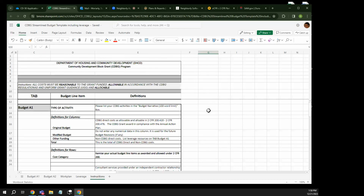All right. So the instructions here are basically everything you need to know to do this budget, particularly when it comes to tabs A1, A2, and then if you're adding an MTDC, you will have to add an additional tab to do that indirect. But just to briefly go through this, the budget is quite self-explanatory, actually. You start off with, I would say, tab A2. Do you want me to go there now? Yes, please go ahead.